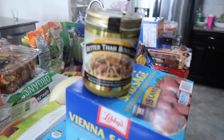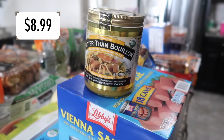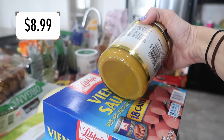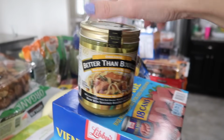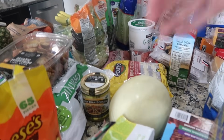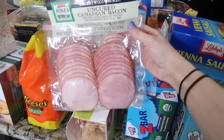I also grabbed this Better Than Bouillon base. I know I made my homemade chicken stock, yes, yes, yes, and it's in my freezer and I will eventually get to it. This expires in 2026, so that's pretty good, and it's a whole lot of it. So, yeah, I did that. You know, I know I have a homestead and everything, but I can't make everything homemade all of the time. I just have other things going on in my life, okay? I'm not at that point yet, and I feel no guilt about it. I do what I can when I can.